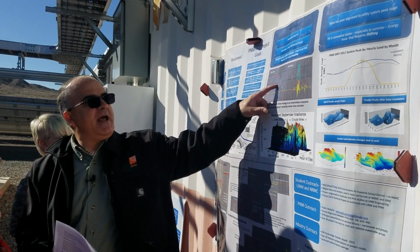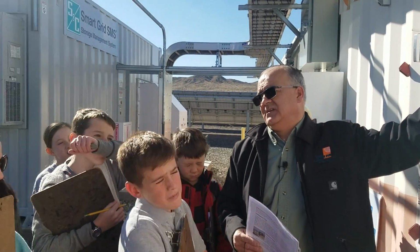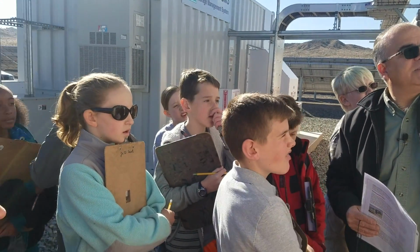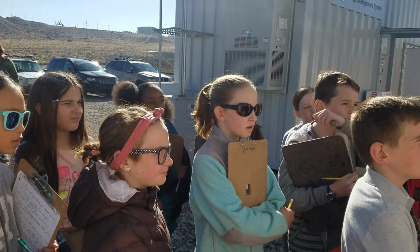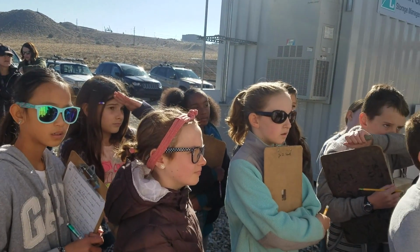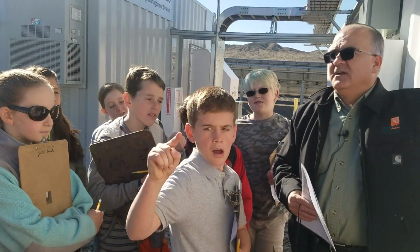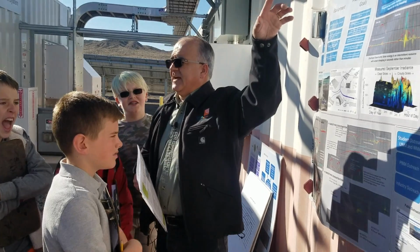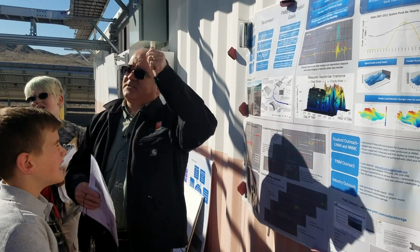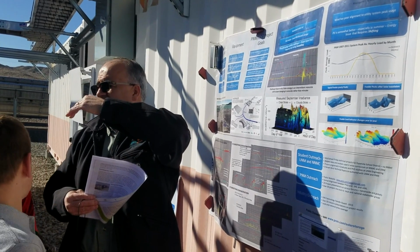Okay, then what happens when it gets dark at night? Do you think this thing produces? No. No production at all. So this is night right here. And then this is a cloudy day. Look how the production goes up and down depending on the cloud cover. Okay. Does the load change like that at your house? Do you flip the switches off and on all day long on a cloudy day? We need to smooth that out somehow.